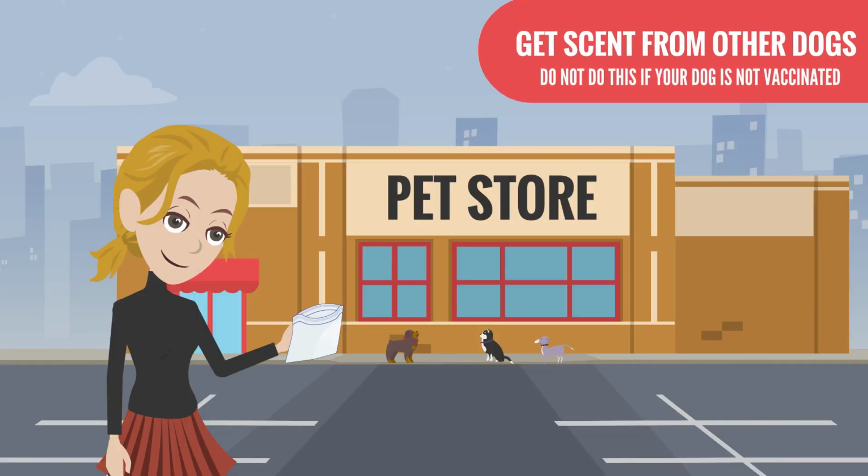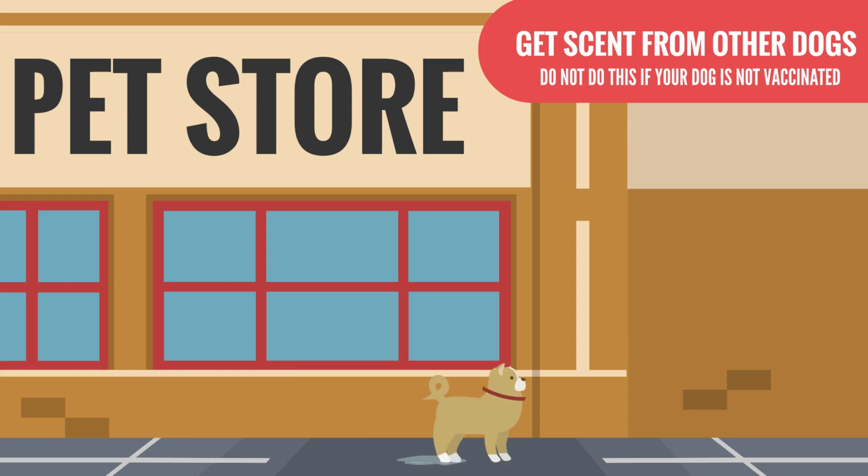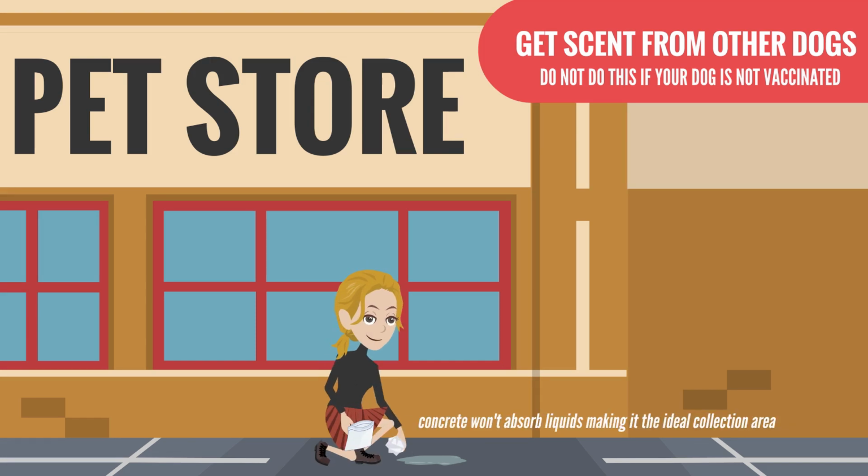Get scent from other dogs. The best way to do this is go to a pet store or dog daycare, armed with paper towels and a Ziploc bag. In front of the store or on the sidewalk, you'll see an area where all dogs pee on as they enter and leave the store. Wipe the area with paper towel and put it in the Ziploc bag.